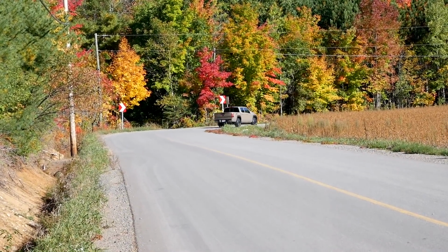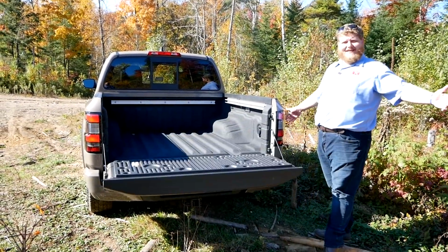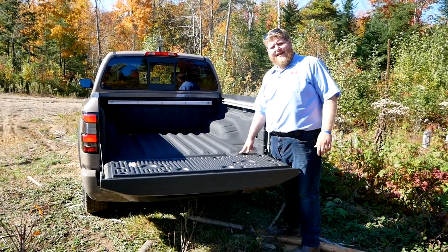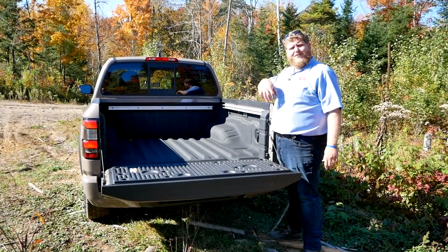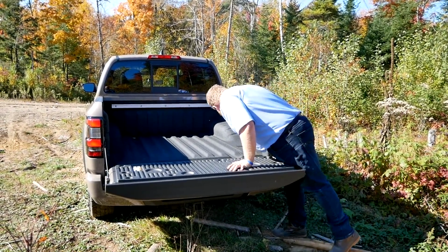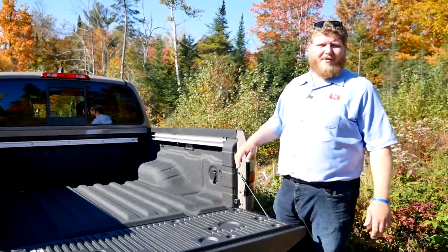Now let's look at the business end of the Frontier, and there's a couple changes here. First of all, you do have a nicely damped tailgate. I always like that. Now, you do get a factory spray-in bed liner from Nissan, or you can get one. The other features back here include LED lighting. That's nice. These rail systems where you can move around your tie-down cleats. And there is a plug over here in the corner, 120 volts and 400 watts. Again, nice to have the plug in the bed.